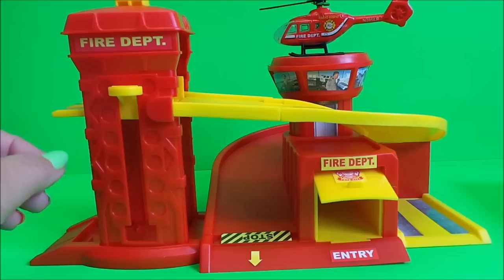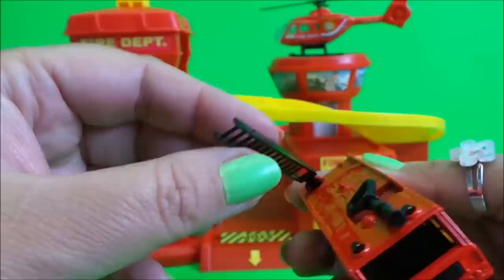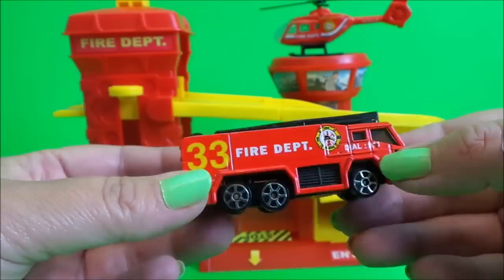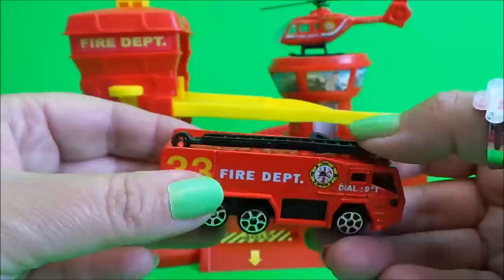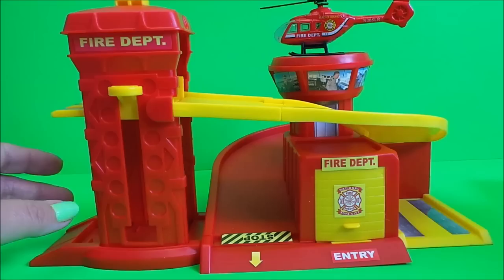And next up we have the fire department fire engine number 33, complete with hose on the front and movable ladder. So that's rather cool. And what you need to dial if you need an emergency fire engine is 911, and that would of course be in the States. And let's see if it will fit into the garage there. Yep, seems to fit, and then we can safely put it inside overnight or when it's not in use.